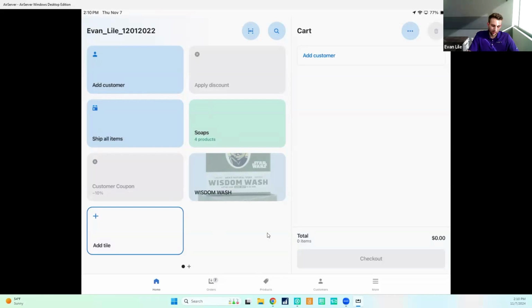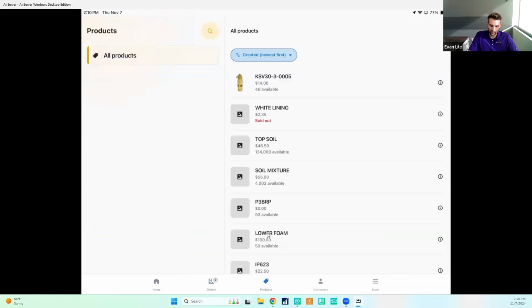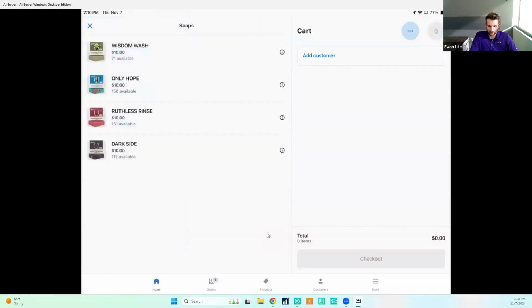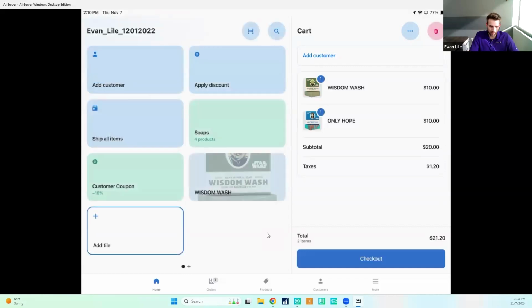Additionally, along the bottom, users have the ability to look at past orders as well as products and customers, all here within the Shopify point of sale. When it comes time to check out a customer, we can go ahead and add items to the order. So let's say this customer in front of me has a couple of different items, the Only Hope and the Wisdom Wash. I can just click on those widgets to add those to my order. And then additionally, they have that 10% coupon code.